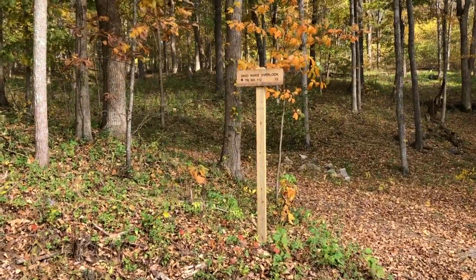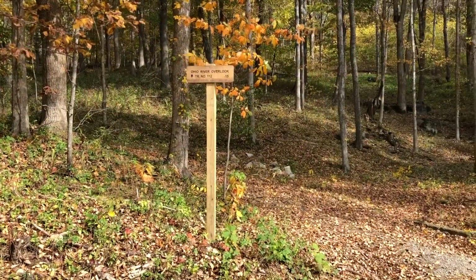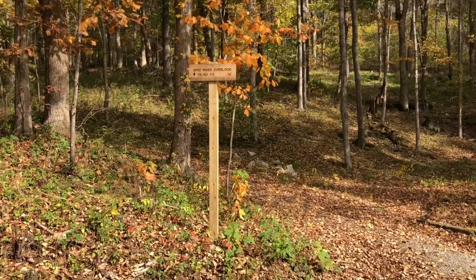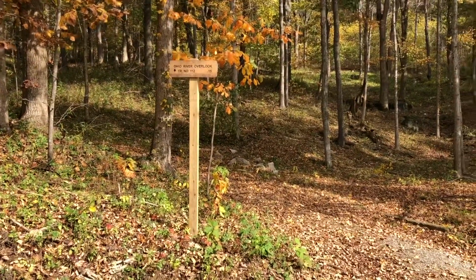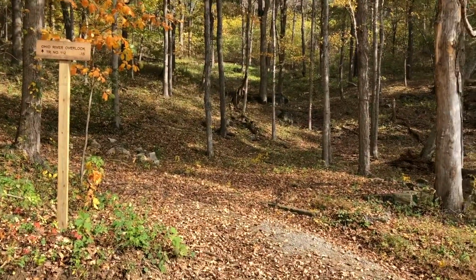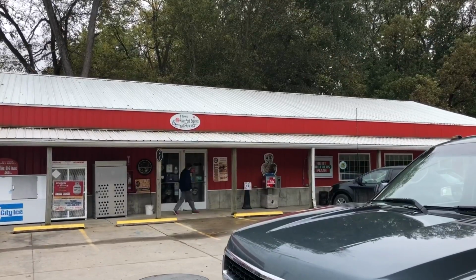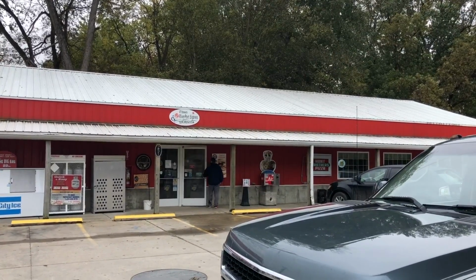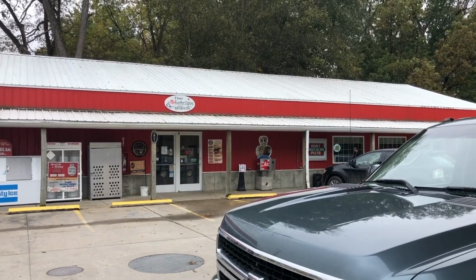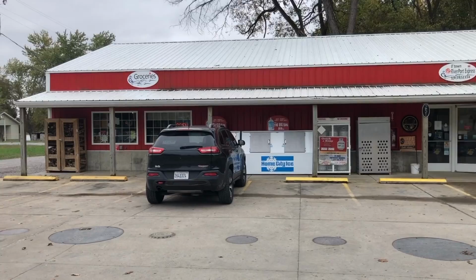The other nice thing about camping at Tower Rock is all the hiking you can do. This particular trail is the Ohio River Overlook, and it's 0.15 miles long to get up to the overlook. Should you decide to stay at Tower Rock Campground, the closest area for services is Elizabethtown. Here you can see there's a gas station and they advertise groceries inside.